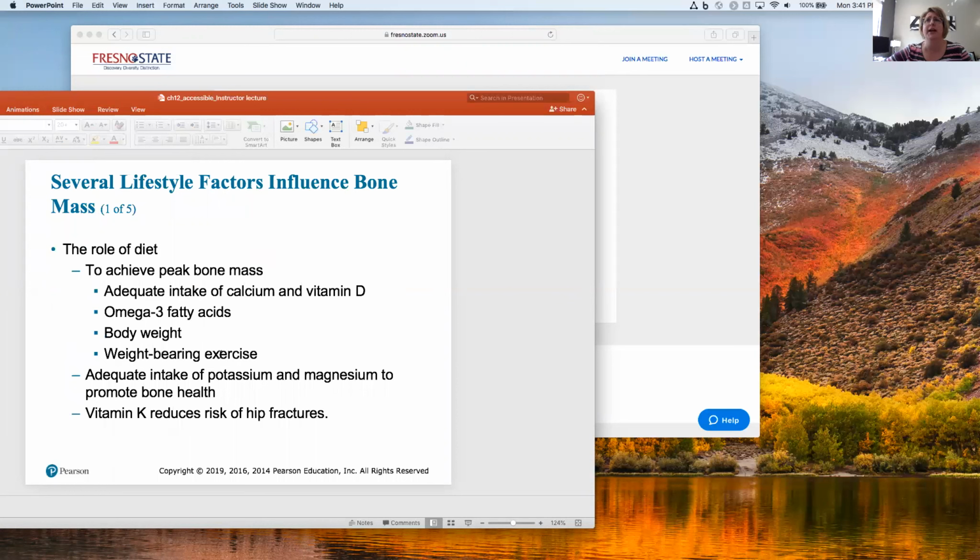So the role of our diet is to achieve peak bone mass. And so what do we need? We need adequate amounts of calcium, but we also need what I told you earlier in the other lecture, vitamin D, okay? It's also very helpful to have omega-3 fatty acids, and how important they are in our diet. Where do you get those? You guys remember? Hopefully some of you are thinking fish, okay?